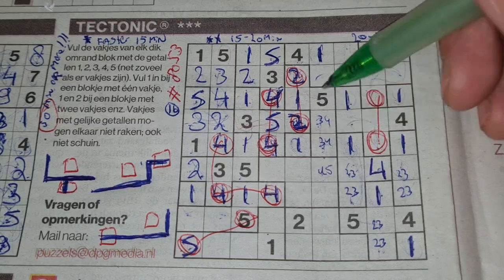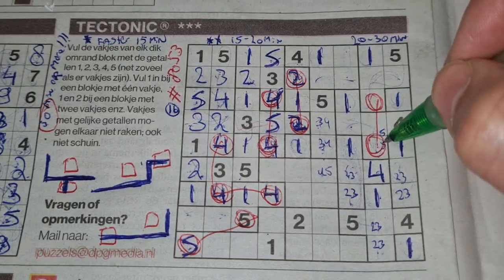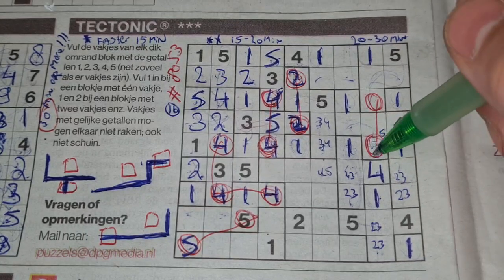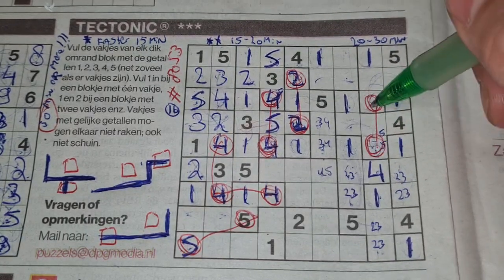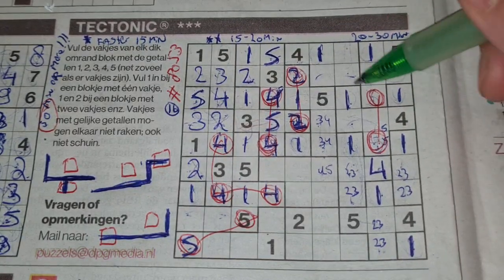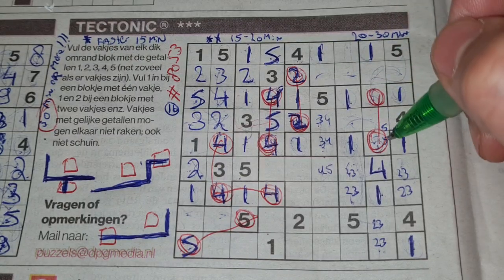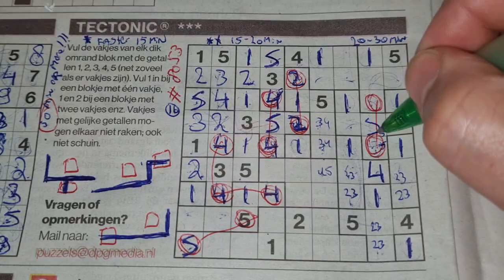Well. This box can be a 5, so the 5 could be here, could be there. Well, it's not a solution to place the 5 there. If I place the 5 here, this box is connected with that box, should be also a 5, but we already have a 5 here in the same area. So not a solution to place the 5 there. Only place left for the 5 should be here.